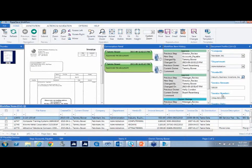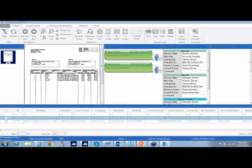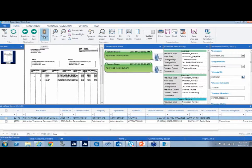Now, if I'm the accounts payable person, all I need to do is just maybe look at that data and go submit. Now, what submit does is it takes this data, creates a transaction inside a GP or SL or your ERP system, and it is going to file that document, right? Submit, and it does it in real time. Okay, so no longer am I having to key in all that data, right? We've extracted it. Maybe some users have added to it, and then we push the button and it creates that record.